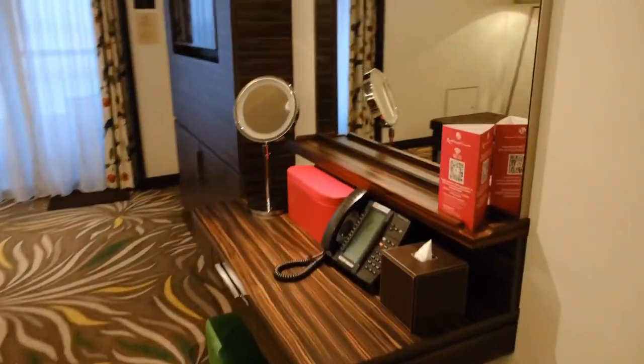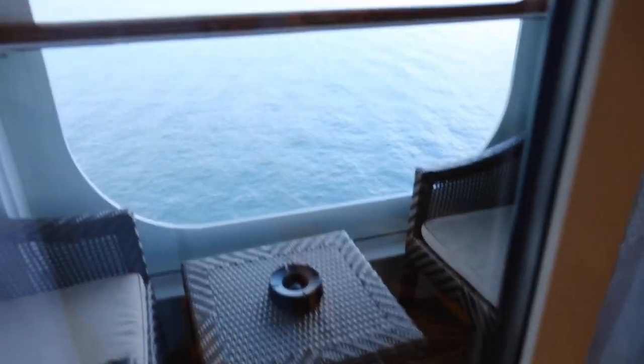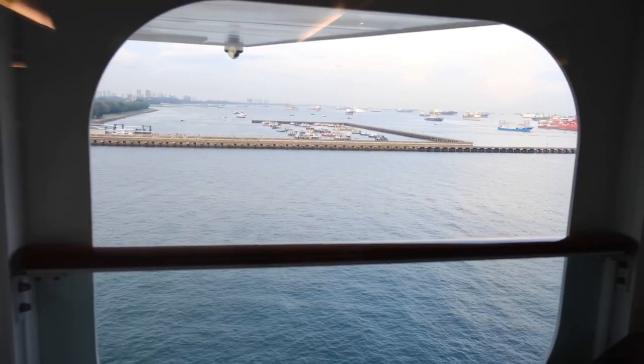So let's have a tour of the room. So right now, big TV here, let's have a look at the balcony. Oh, wonderful. So there's a very cozy little balcony here, and we look out into the Marina Bay Harbour.